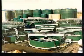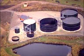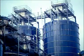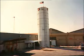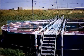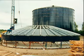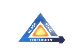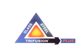For even the more demanding environments of industrial and municipal applications, Permastore has developed a range of specialist glass finishes. Potable, irrigation, and wastewater, isofusion. For more demanding industrial pollutants, Trifusion and Trifusion Plus.